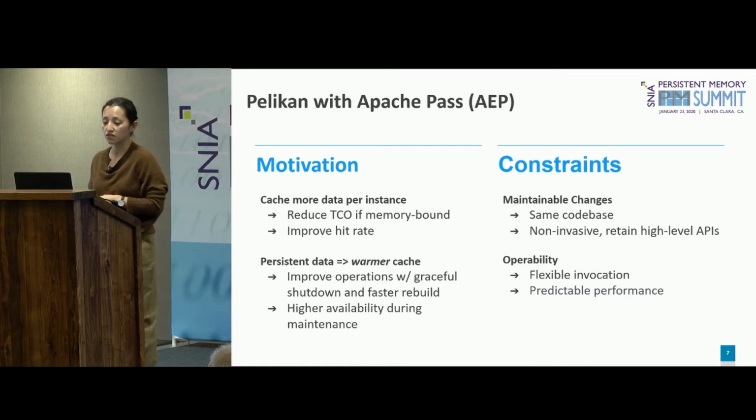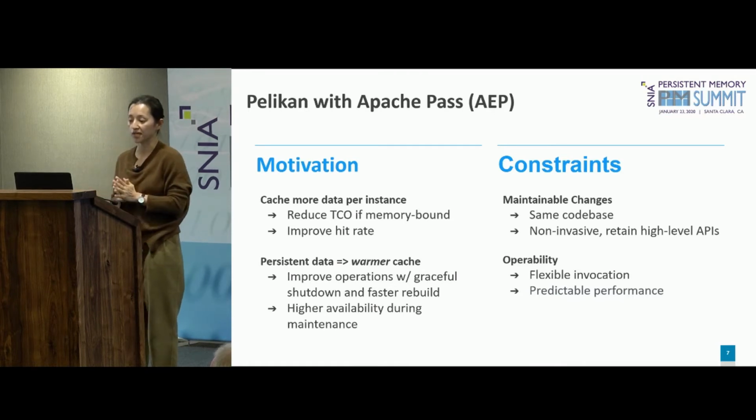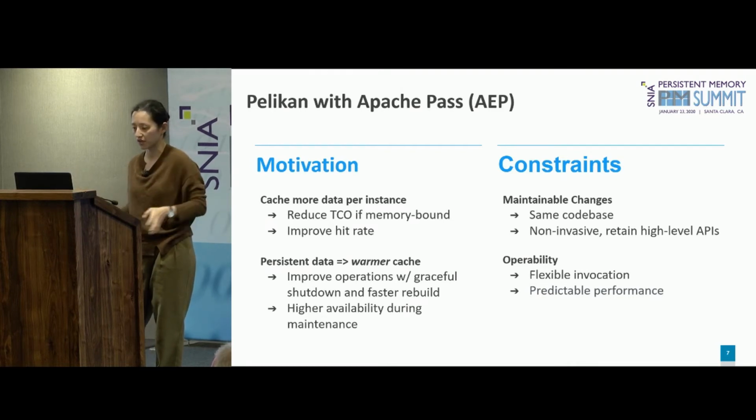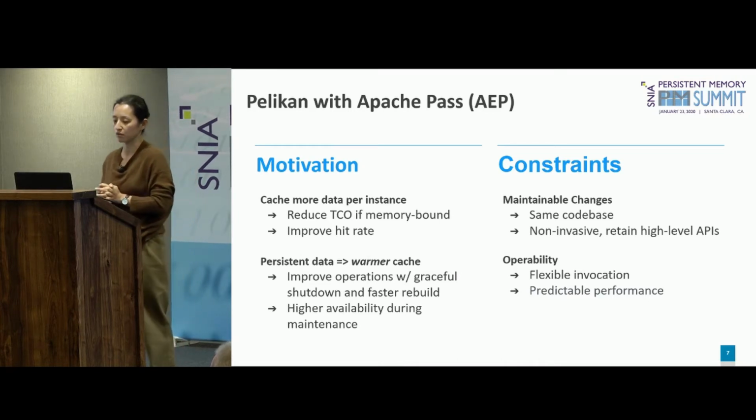So that means we want the change to happen in the same code base that we already have. It should not be very invasive. It doesn't require you to rewrite everything. And also, it doesn't change how developers interact with it from the way they already know.